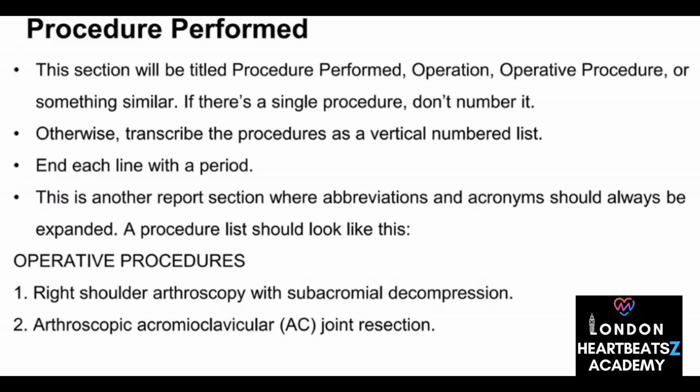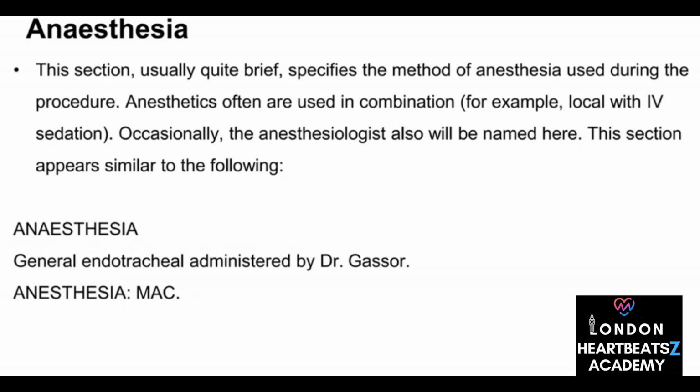Right. Got it. What about anesthesia? Is that in the report? Yes, usually right after the procedure performed section, you'll have the anesthesia section. It's usually pretty brief, and it just specifies the type of anesthesia that was used and the name of the anesthesiologist who administered it. So it might say something like general anesthesia administered by Dr. Jones. Exactly.